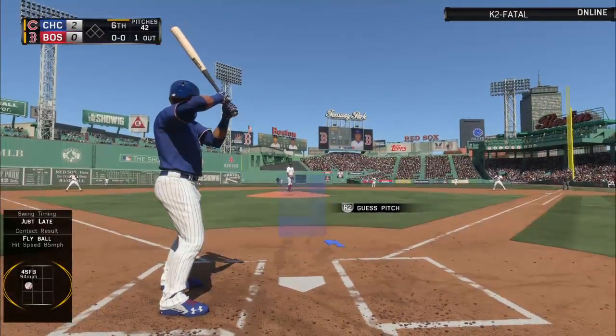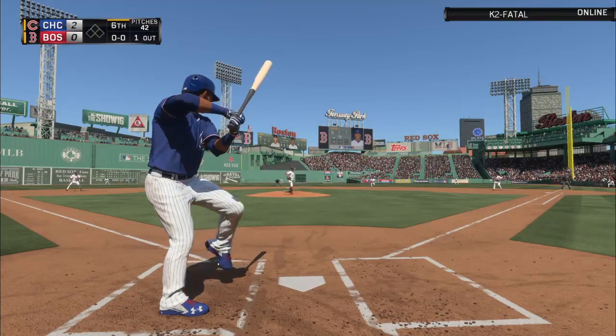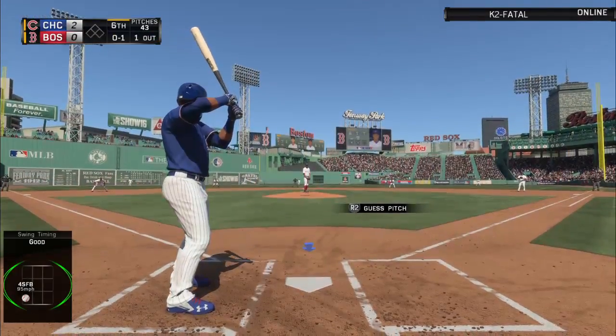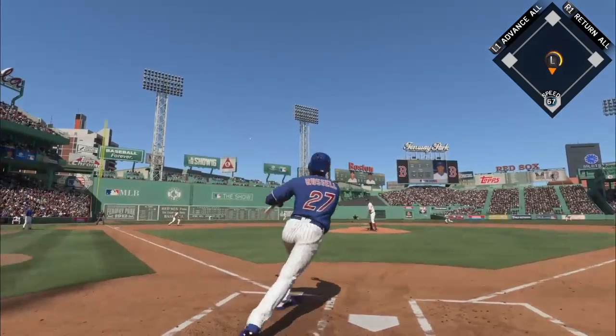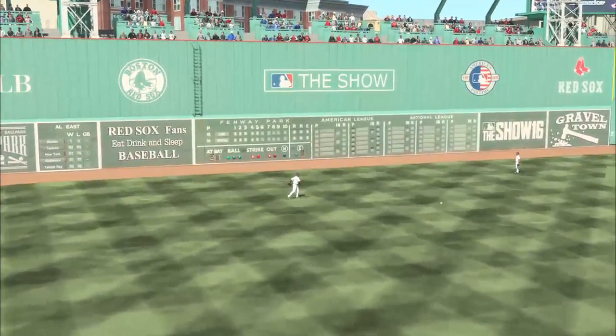Addison Russell ready to take another shot. Went down on strikes his last time up. And that was a huge strikeout at the time because there were 2 runners in scoring position. And it's never fun to walk back to the dugout knowing that you left RBIs on the table. Hit in the air to left field. Castillo is under it. 2 gone.